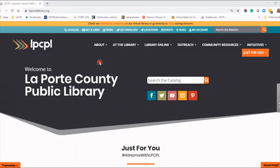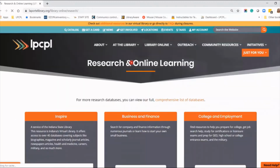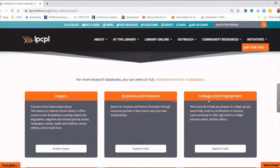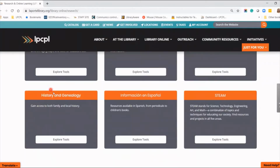So I'm going to start you off this evening on the library's website, laportelibrary.org. There are lots of awesome resources here. Where we're going to go tonight is to Library Online, and then we want to go to Research and Online Learning. So I'll click there. And then that takes me to all kinds of information. This is organized topically. We've got business and finance, college and employment, DIY. What we want tonight is history and genealogy, to gain access to both family and local history. I'm going to go ahead and click here on Explore Tools.